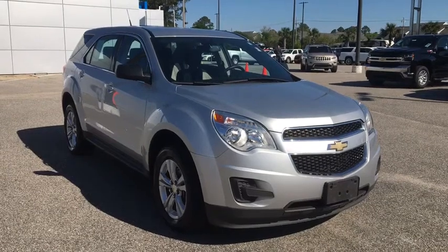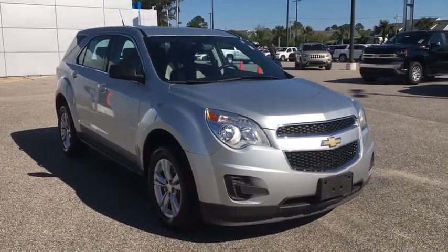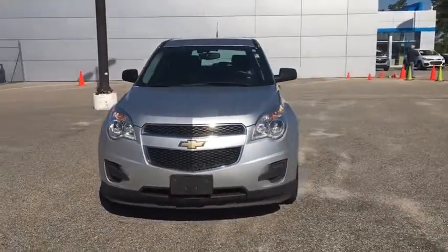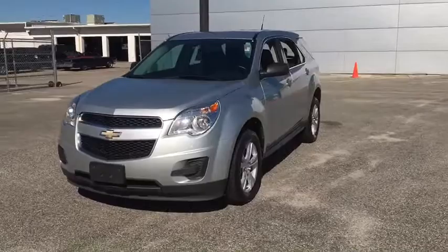Stop by and take a look at the 2011 Chevrolet Equinox. Fuel efficiency, safety, and value equals the Chevy Equinox. This vehicle has less than 85,000 miles.